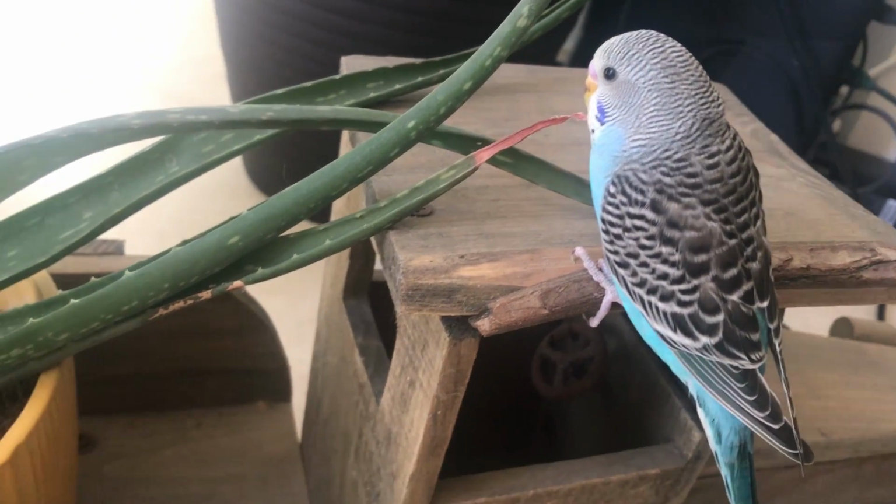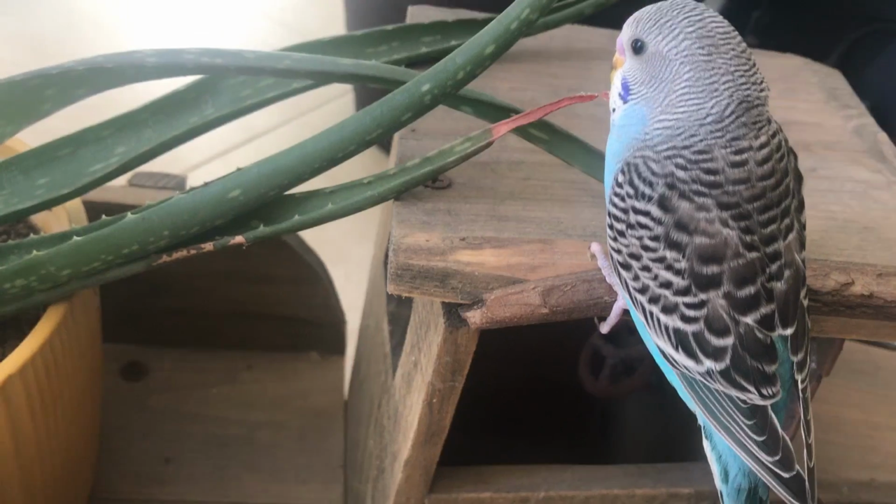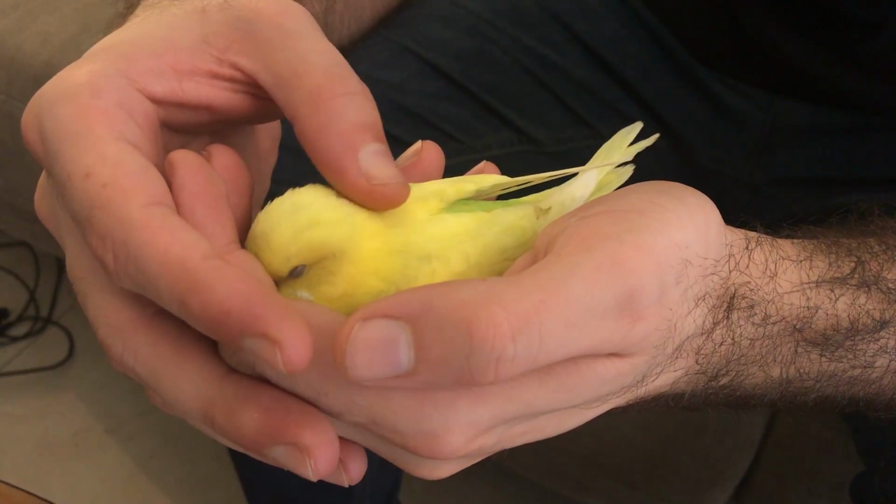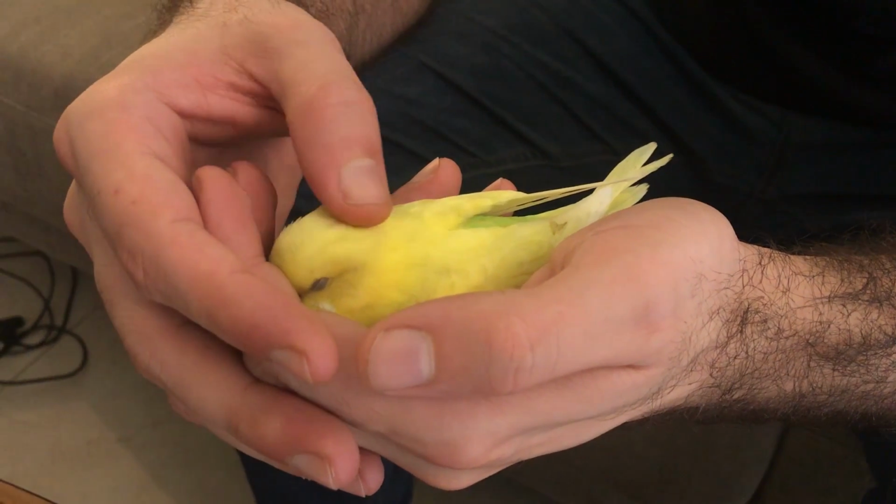You got yourself one of these cute feathered birds called Budgie. But how can you tell how old your Budgie is? We're going to discuss all the different methods to help you decide what your Budgie's age is.